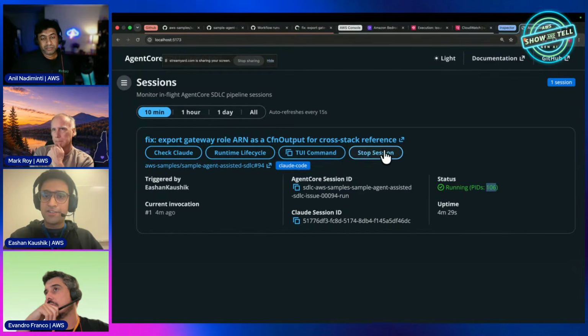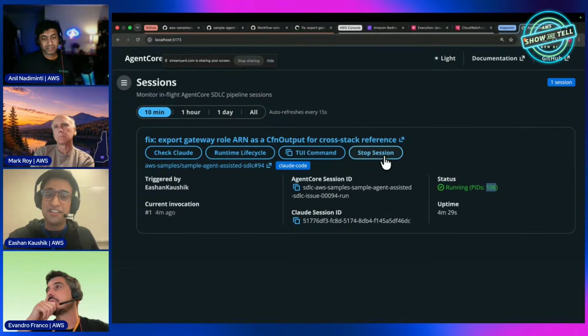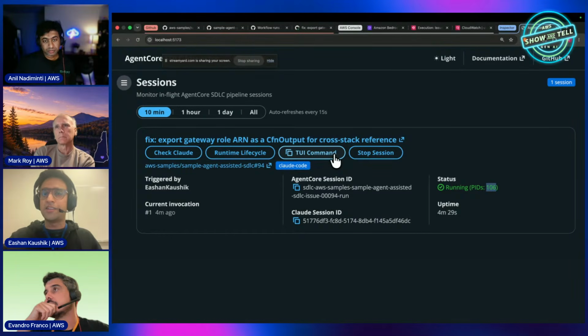And the main advantage, again, is stop session. Let's say this agent has been running for 30 minutes. I don't have a PR. I can see that it's going in the wrong direction. I can just say stop session, and my Claude Code would just stop there, and I can use my TUI commands to go into it and steer it in the right direction.